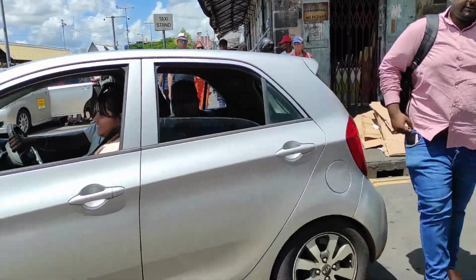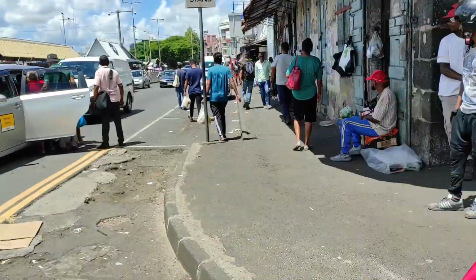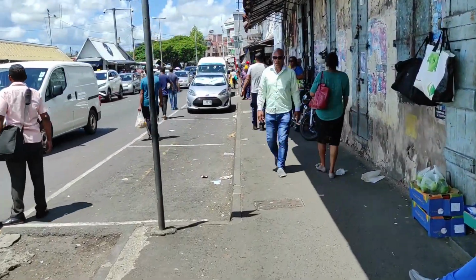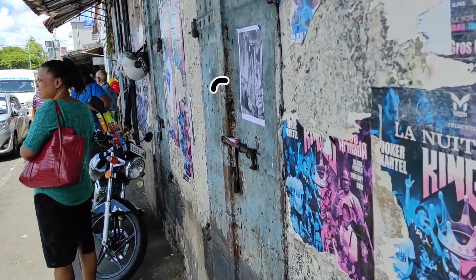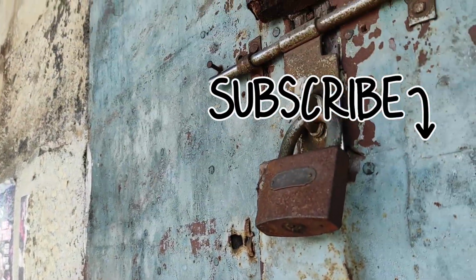The bus station near the Cité La Cure is one of the main transportation hubs in Port Louis. It connects the city center with other parts of the island, such as the north, the east, and the south. It is also close to some of the historical and cultural landmarks of Port Louis, such as the Aapravasi Ghat, the Mauritius Postal Museum, and the St. Louis Cathedral.